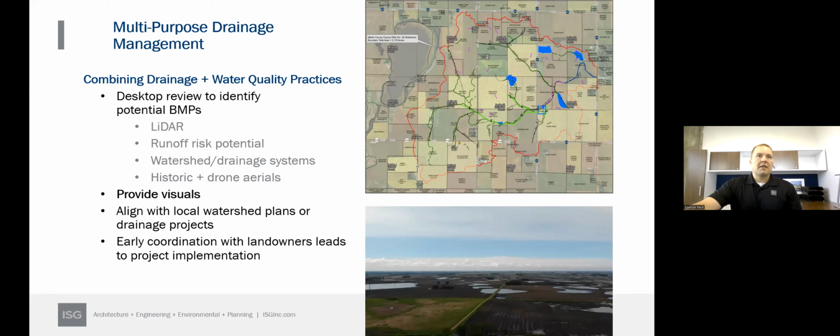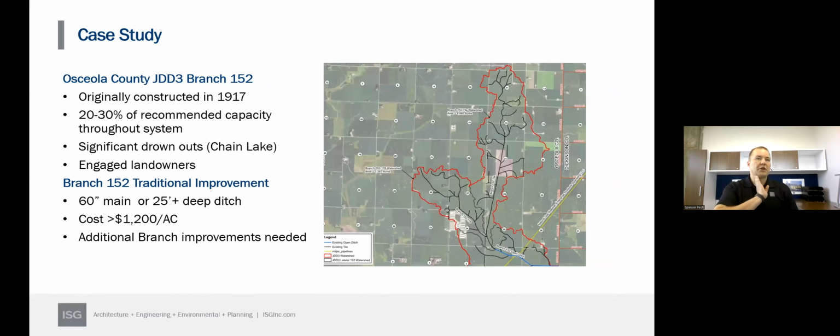So next, I'm going to run through a little bit of a case study of a drainage district here in Iowa that we worked on recently, where we had this type of situation come up with the multi-purpose drainage management. So this particular drainage district is Joint Drainage District 3, and actually the portion of the watershed we were looking at was all in Osceola County, Iowa. So you see the watershed here in red with all the drainage district facilities there in black. Don't have any private tile shown on here, but obviously there's a lot of that.